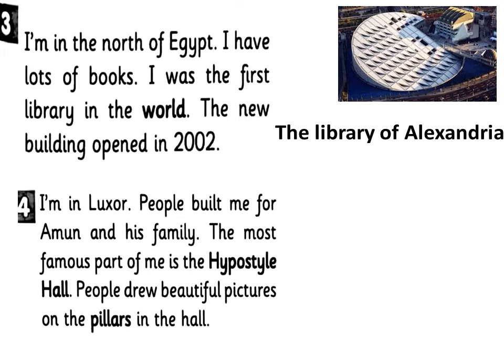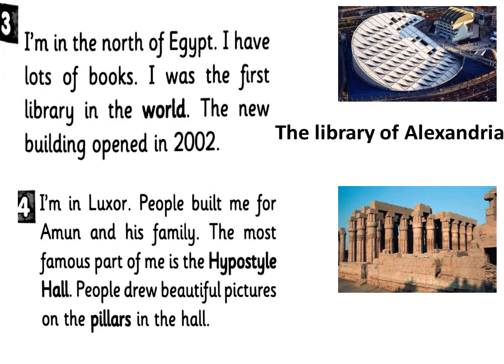Number four says: I am in Luxor. People built me for Amun and his family. The most famous part of me is the hypostyle hall. People drew beautiful pictures on the pillars in the hall. يبقى ده the hypostyle hall، قاعة الأعمدة. Okay.